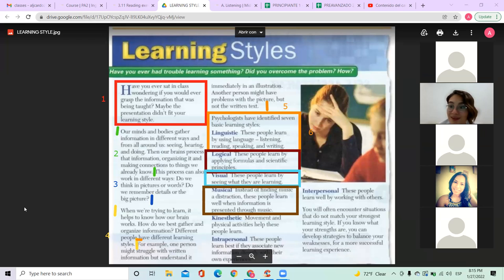Yeah, of course. Please, let's do visual and musical. Let's do both, visual and musical. Okay. These people learn by seeing what they are learning. Visual, these people learn by seeing what they are learning. Musical, instead of finding music a distraction, these people learn well when information is presented through music. That is perfect. I'm not gonna read those, that was perfect. Thank you so much, Roxanne.